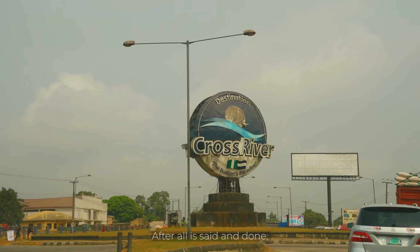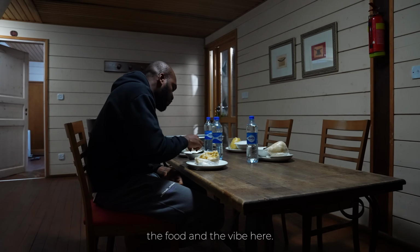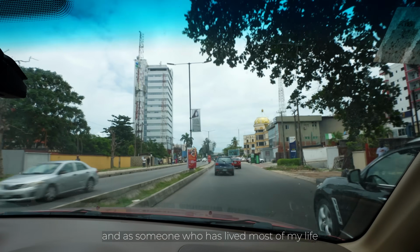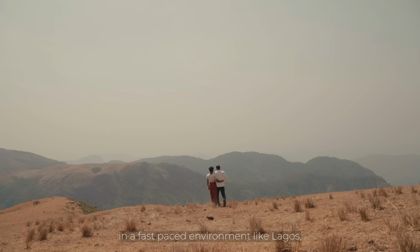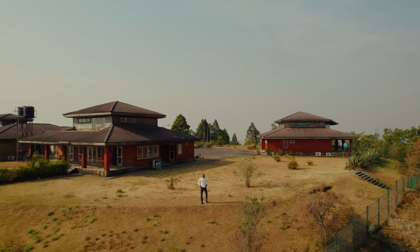After all is said and done, Cross River is an amazing place to live, work and play. I love the calmness, the food and the vibe here. The people here are really hospitable, and as someone who has lived most of my life in a fast-paced environment like Lagos, it reminded me to slow down, be in the moment and just live, and I would definitely be visiting again.